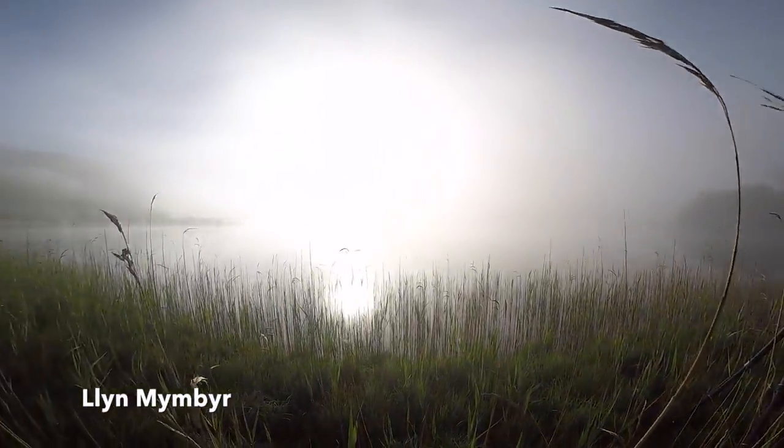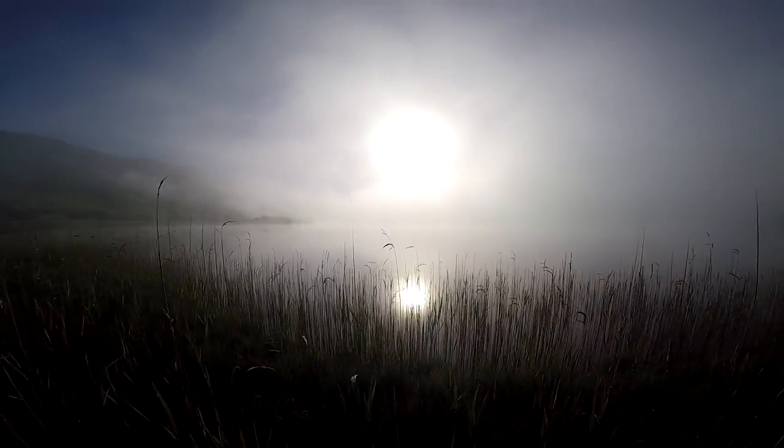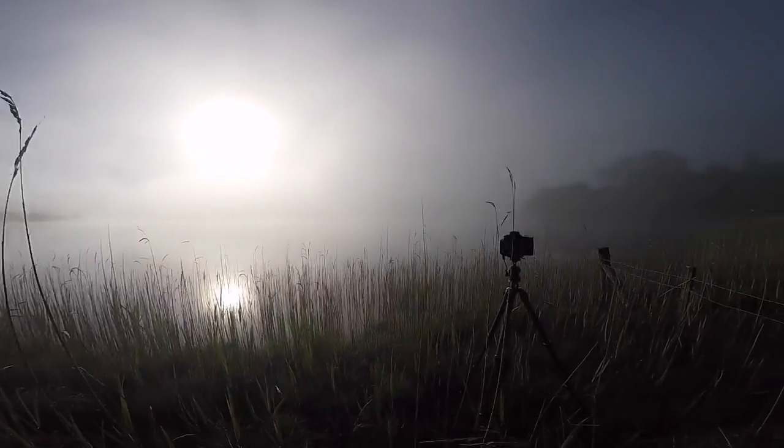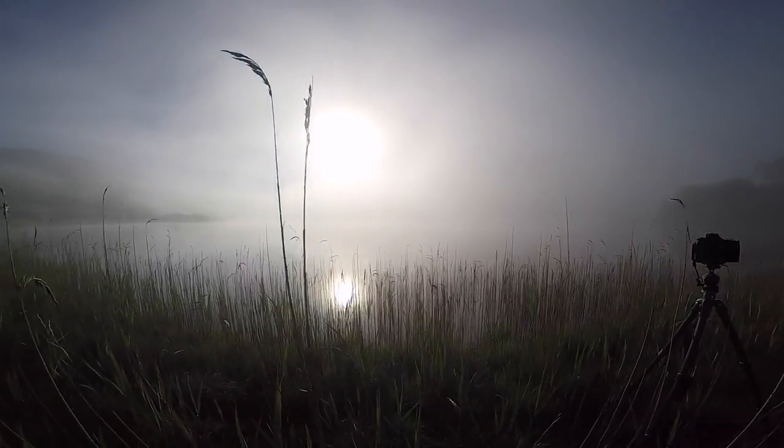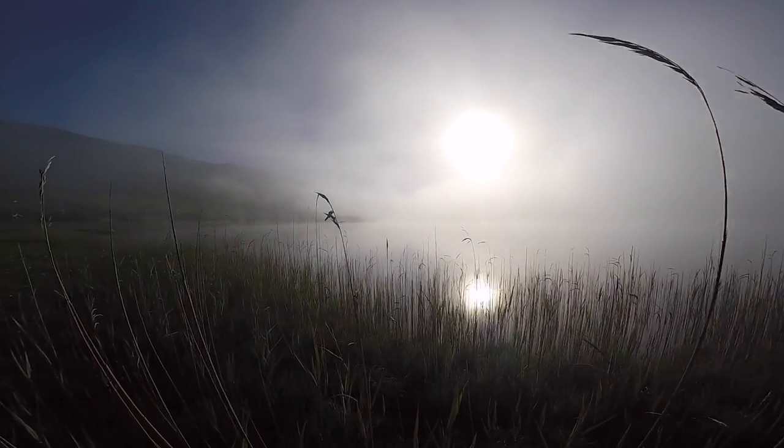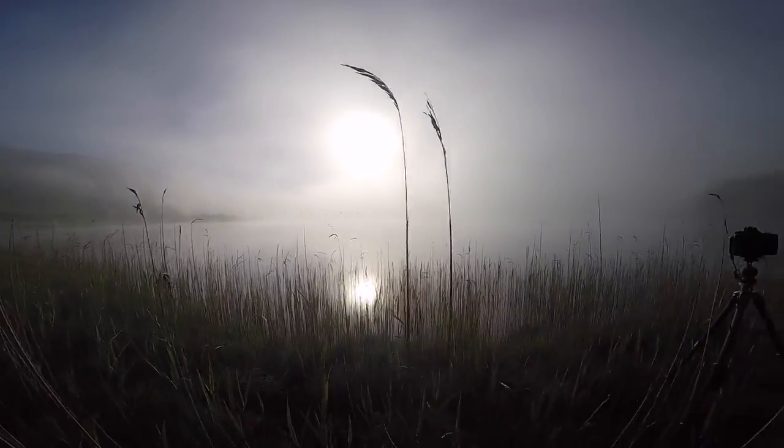If you know Snowdonia, there's Plas Brenin, which is a water sports and climbing centre, I think. Just after that, on the left-hand side, is a lake, and this is the lake that we're at this morning. We've got a lovely, hazy, misty morning with a very still lake and lovely reflections. But the flying teeth are biting like mad.